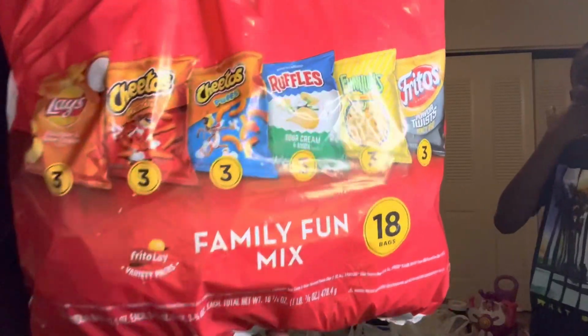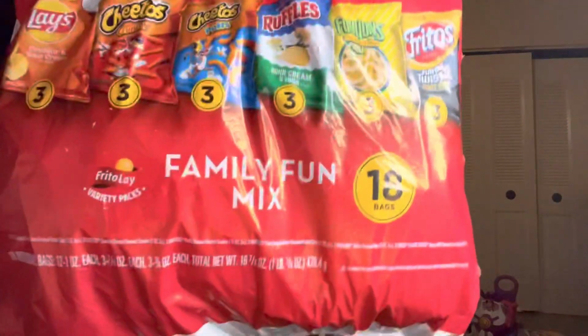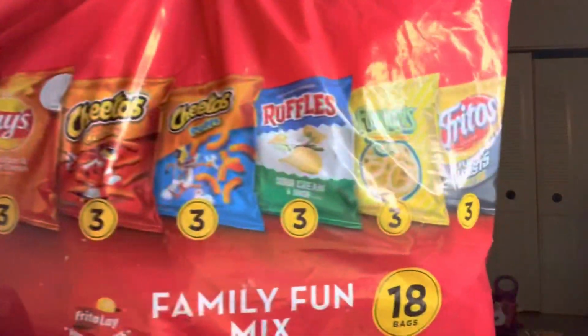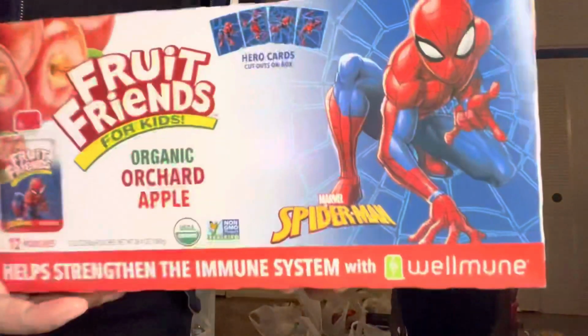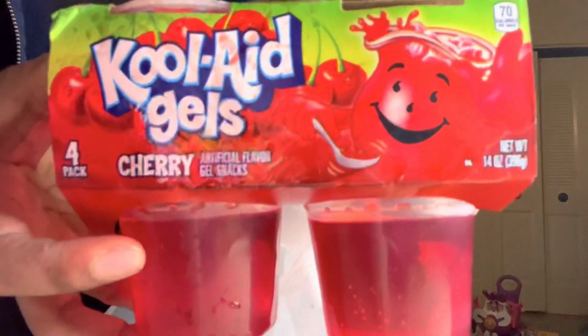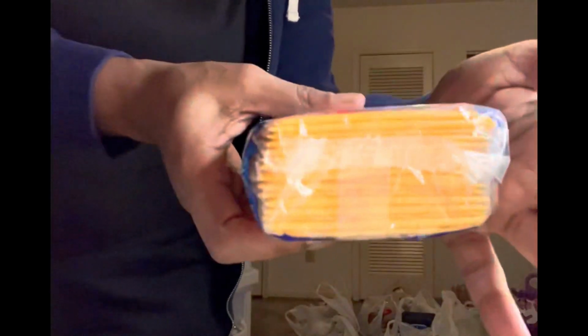I also got some of these variety bags of chips. So I've got the cheddar and sour cream, Cheetos, Ruffles, Funyuns, and then the Fritos with the, what is it? Then also I got some strawberry orchard apple packs of applesauce as well. Then I got some Jell-O, some more Jell-O. And then also we got some sandwich cheese as well because we ran out of cheese for sandwiches.